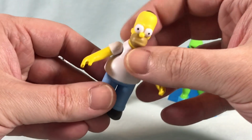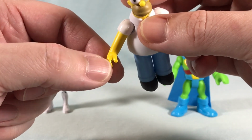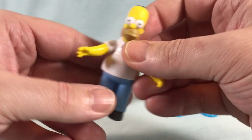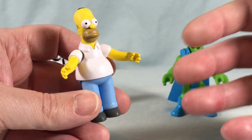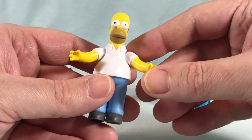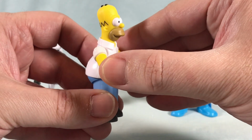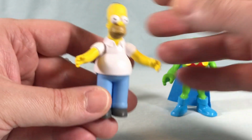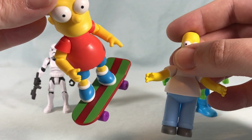What's more important to me is that they don't really have gripping hands. Now, it almost looks like maybe if it was small enough, you could put something in there. But I would love to see Homer come with a sandwich or a can of Duff beer or something like that. Something iconic to him in terms of an accessory, a donut, obviously. And it just doesn't seem like these figures really are going to have gripping hands. I mean, the 5-inch figures didn't really seem to have gripping hands either.